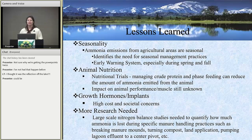So, some of the lessons learned. You heard Jay mention some of these: the seasonality of this issue, especially for agriculture. We see those contributions coming primarily in big pulses in the spring and in the fall. So maybe we need some seasonal management practices. We don't need something out there for these folks to do on a daily basis necessarily. They have enough record keeping and other requirements because of the Clean Water Act and other state regulations that they probably don't need additional things to do. We've also talked about the early warning system, the meteorological system that Jay talked about, again focusing that on the spring and fall. So we're going to be doing more with that.